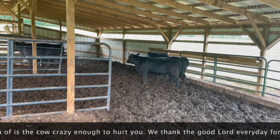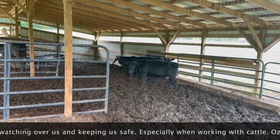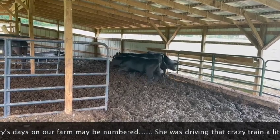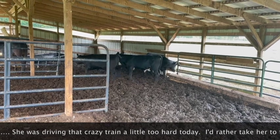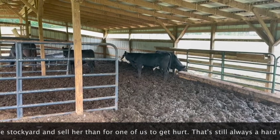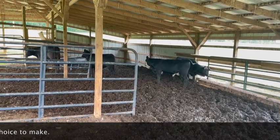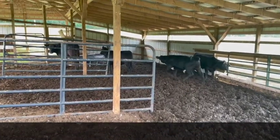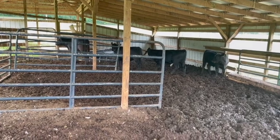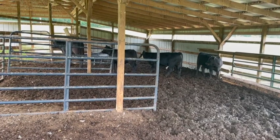She was definitely a challenge to get her on, and we've got four calves left, so she's on there with three calves. And one more trip, get these fellas loaded up, and then we're gonna bring the heifers and everything from the older animals from over at the old farm and bring them over here to get them weaned. They're long past due of getting weaned. But I guess better late than never.